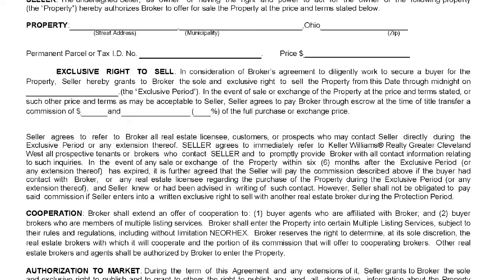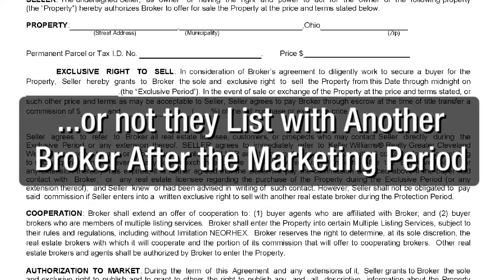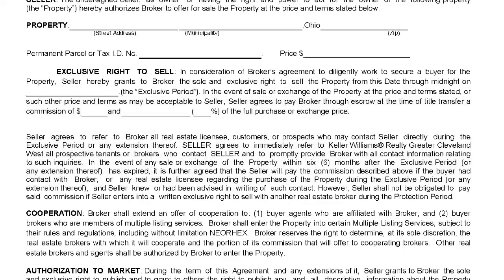This is in sharp contrast to Howard Hanna's listing agreement, which obligates a seller to a commission regardless as to whether or not they list with another broker after the marketing period. This potentially obligates the owner to pay 2 commissions. Use this as a selling point when competing against Howard Hanna.